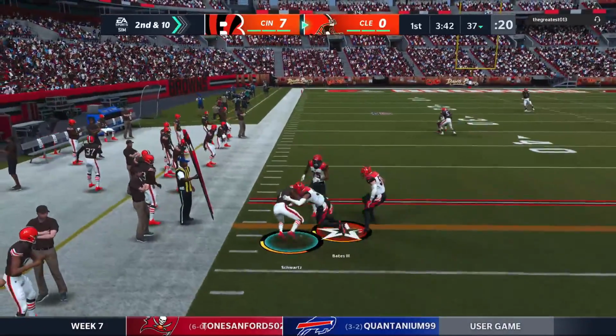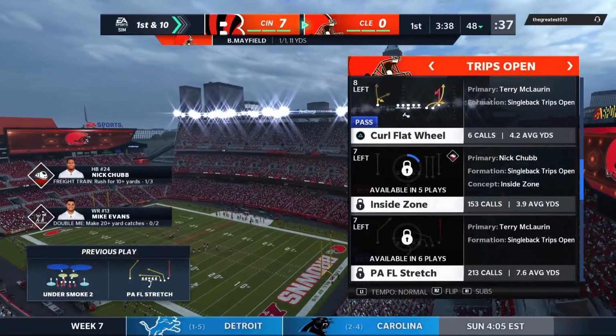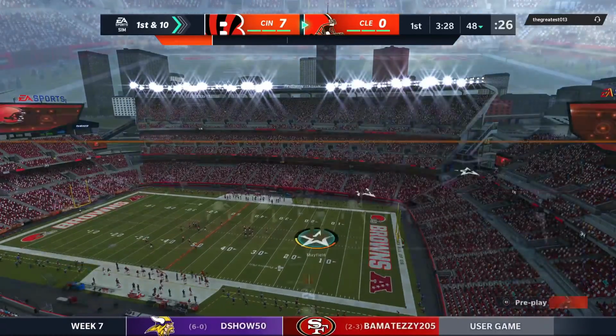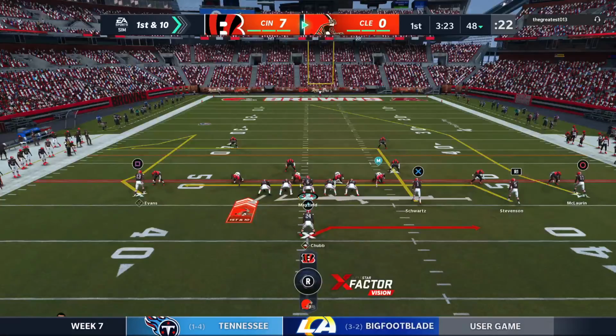Firing quickly here, and that's complete. And he slips up past the 45 before being tackled. 11 yards there, first down. That's the number 2 receiver in the NFL in terms of yardage. And tell you what, a few more plays like that, he won't be number 2 for long.